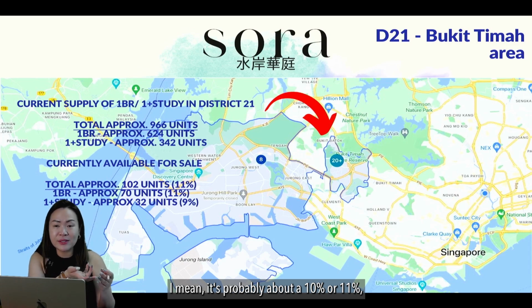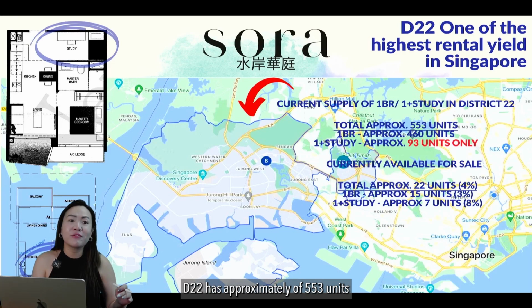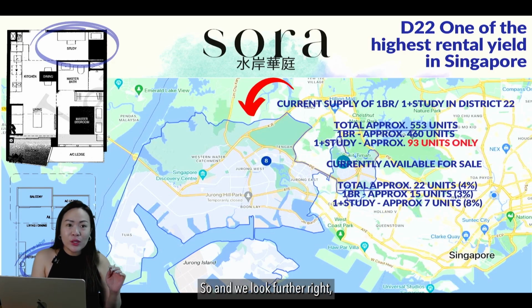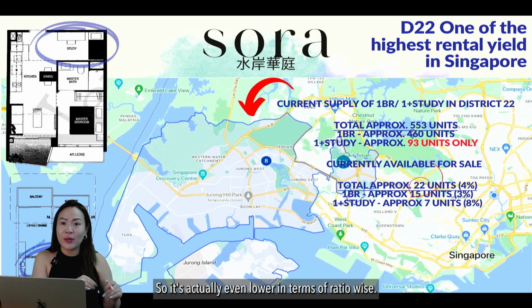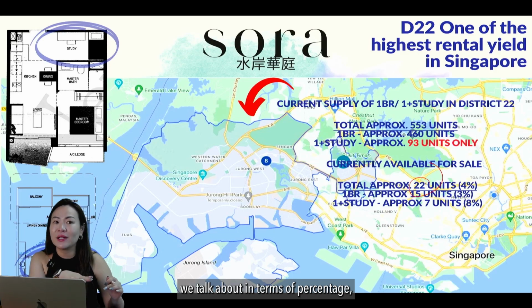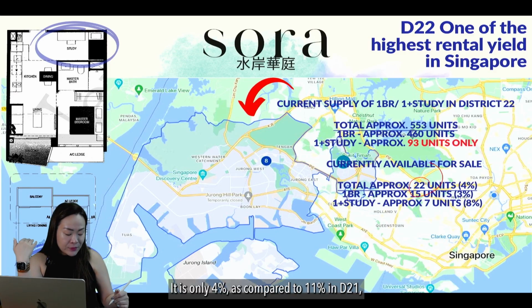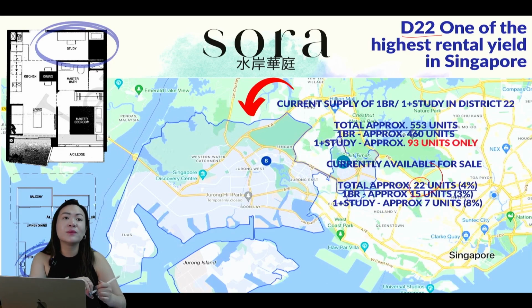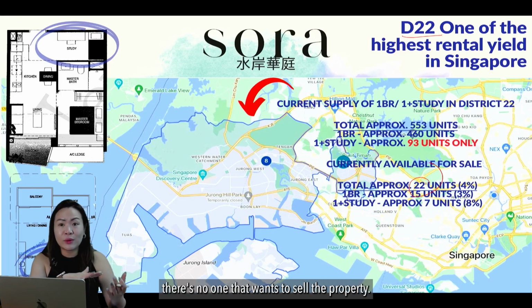But let's look at D22. D22 has approximately 553 units, of which only 93 units are 1+ study. And we look further, there are only 22 units for sale. So it's actually even lower ratio-wise. We don't talk about the numbers, but in terms of percentage, it is much lower than even the neighboring better location, D21. It is only 4% as compared to 11% in D21, because D22 has one of the highest rental yields. When you have a good, steady rental yield, no one wants to sell the property.